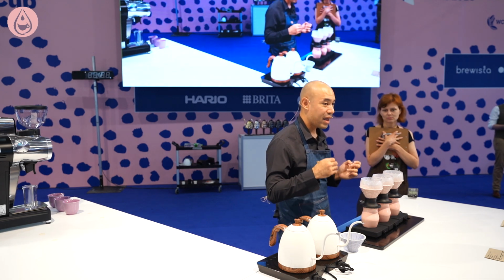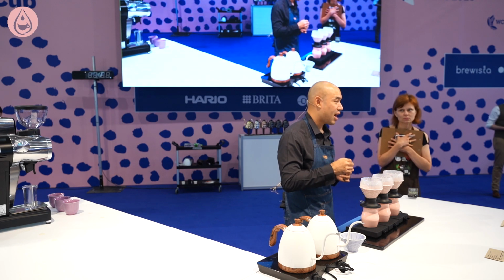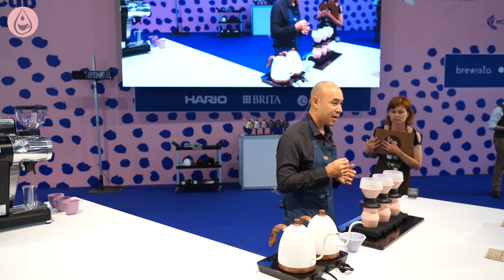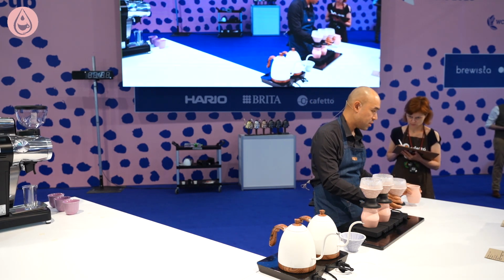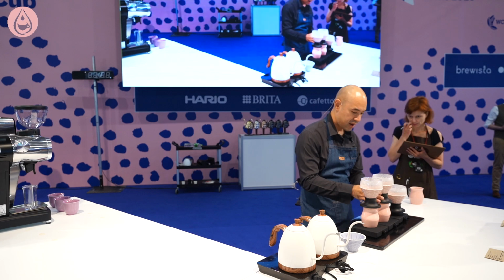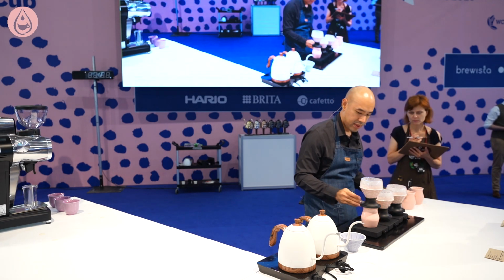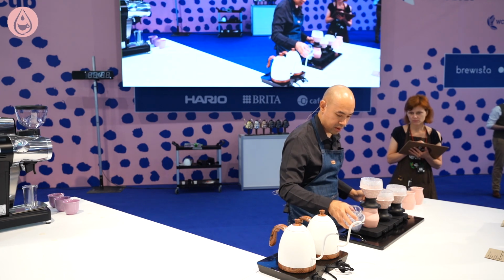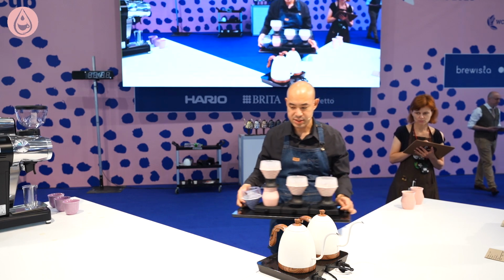Now, let's talk about the experience you will get from this coffee. For the aroma up front, you will find Fuji apple, followed by raspberry, and then red cherry, and hibiscus at the end.